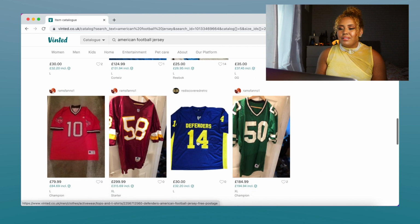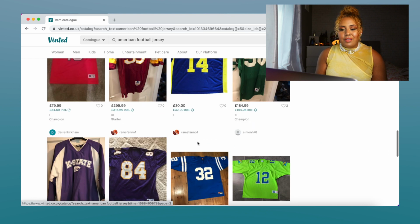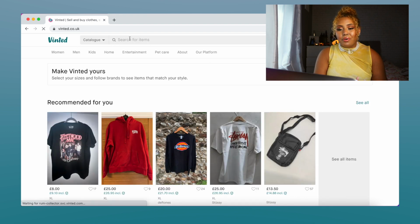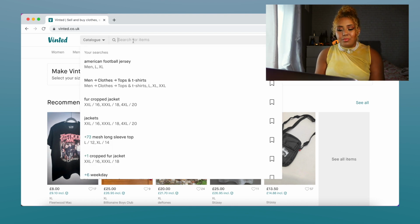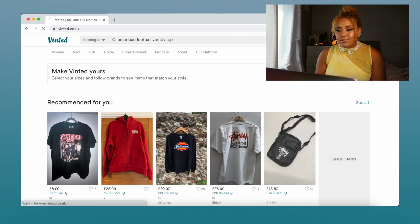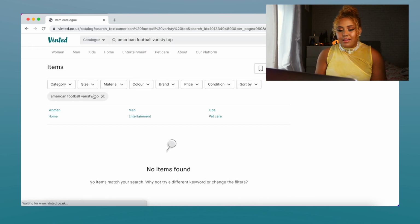Okay, not that much came up. A lot of times with Vinted, you need to mess around with what you're typing in the search. I wasn't really getting that much with American football jersey, so instead I'm going to type in American football varsity and see what comes up. Okay, no items came for that. Let's just type in NFL top.